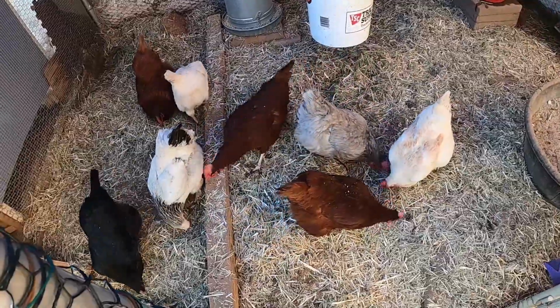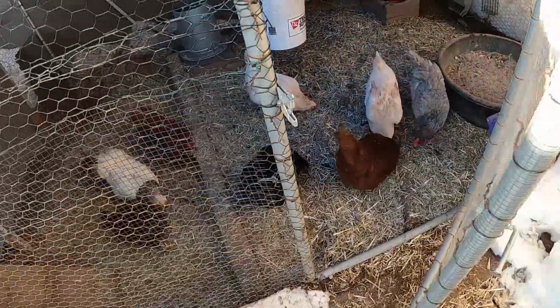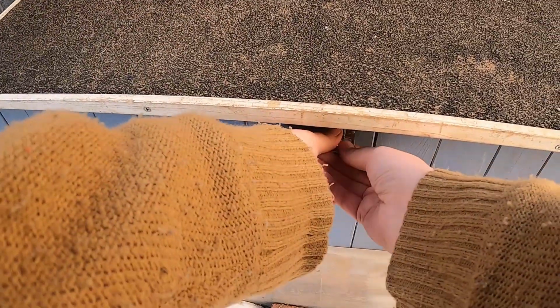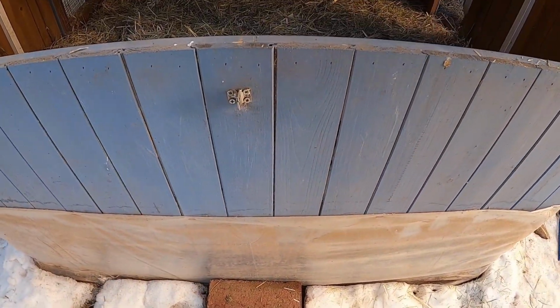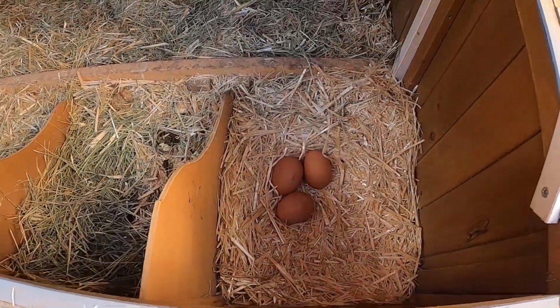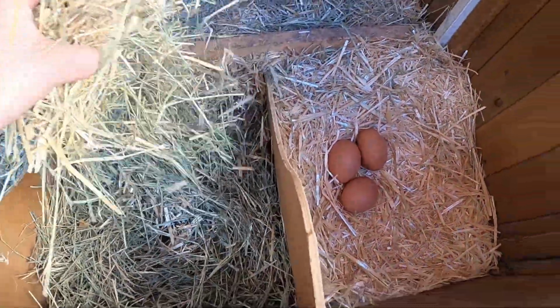All right, so we have, I believe, 8 girls here. Yes, we're missing Dua. I'm going to go ahead and close this, and then I'll have to grab Dua. She is going to want to stay over there, I'm sure. She's found a nice little shelter. Let's see what we got. We have 3 eggs. Go ahead and get out this soiled bedding.